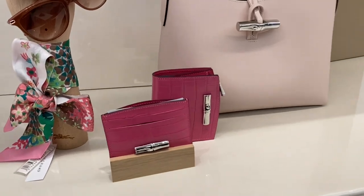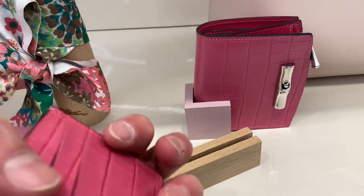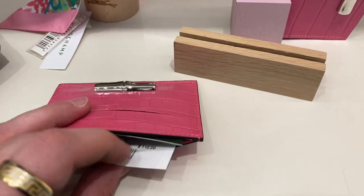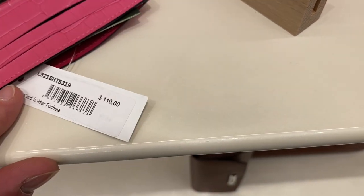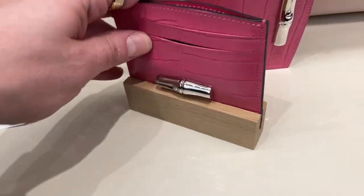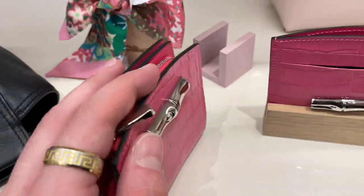But quickly, we're going to just look at some more of the rosé small leather goods here. Got the card holder in the pink mock croc, of course. Very stunning. $110. In all honesty, that's not too bad. For a cute little card holder, other brands sell their card holders literally for the same price, if not more. So the fact that you can get one from Longchamp for the same price, amazing. I like that.